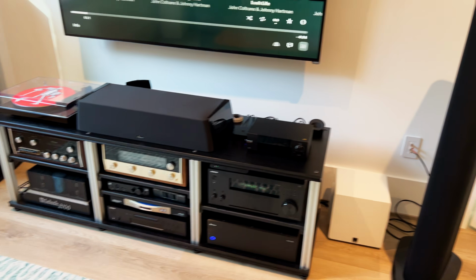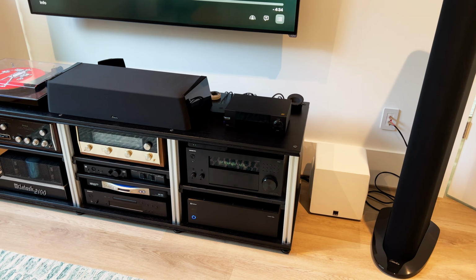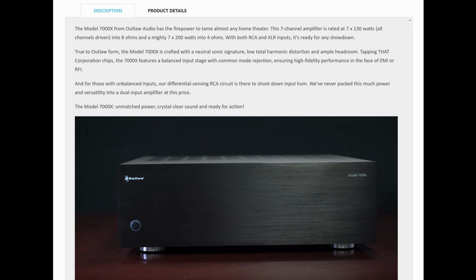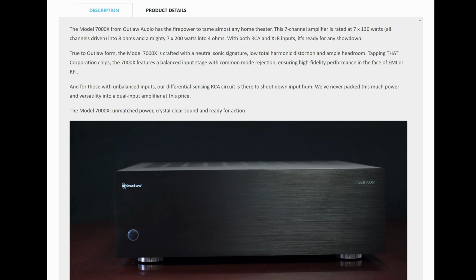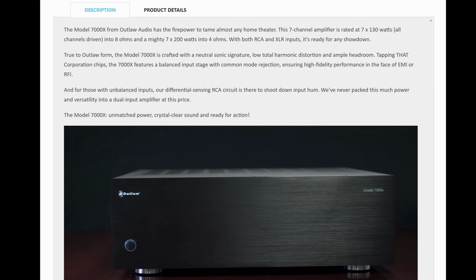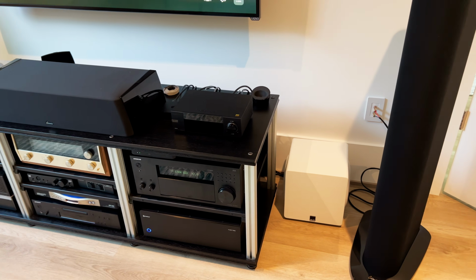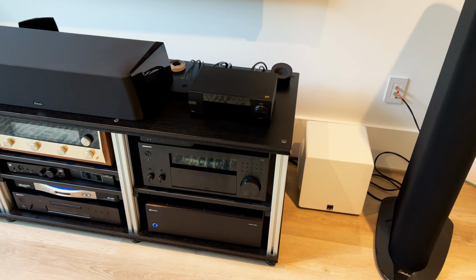Just if any of you were concerned that the amp is noisy, I think they've done a lot of things to update the amp over the years and added some more features to address these things that have come out in the past. But yeah, again, no hum from my setup.